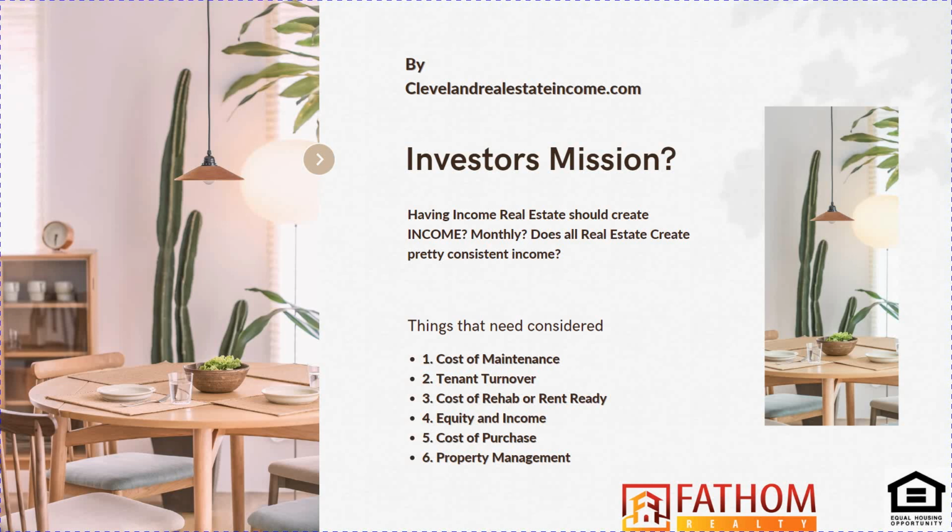Tenant turnover: a tenant paying $800 a month or a tenant paying $1,400 a month. Who's the better tenant? Tenant retention is a big cost that nobody considers, because when they move out, guess what? You have to pay the cost of rehab to get it rent ready again, which can be a lot of money. But the longer the tenant stays, the more money you make. People don't think about the turnover, but you have to look at the turnover of tenants.